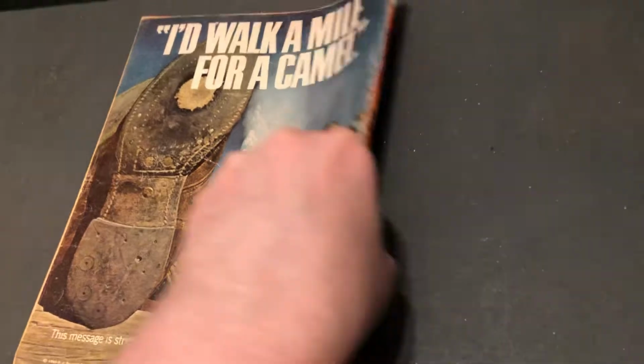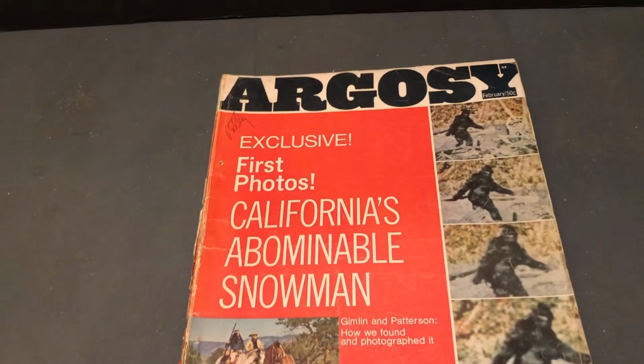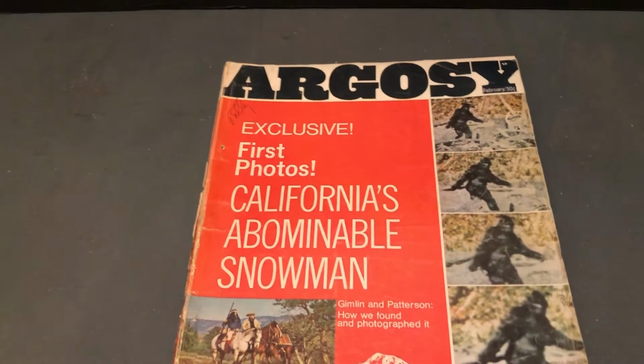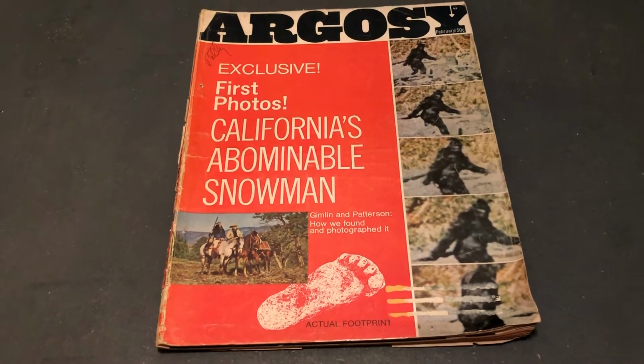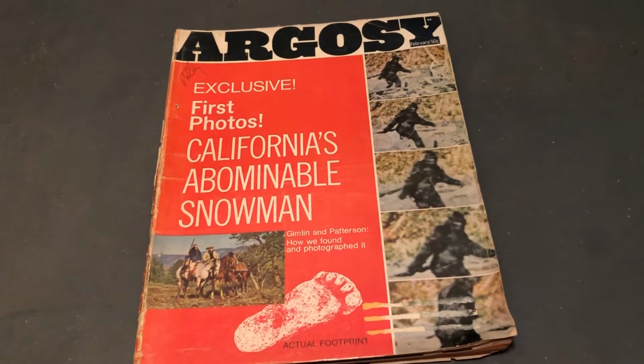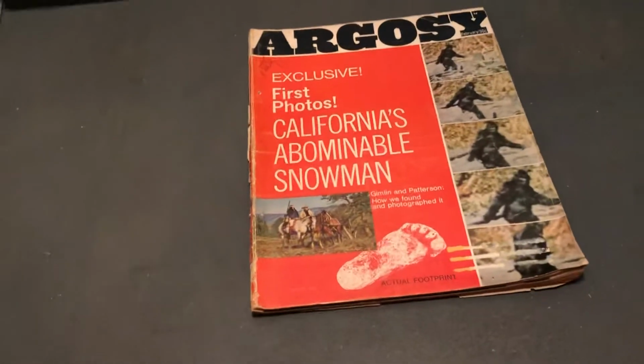That cover's almost coming off there. So there it is. The first Bigfoot coverage of the most famous film to date. So I hope you like seeing this article, this collectible.